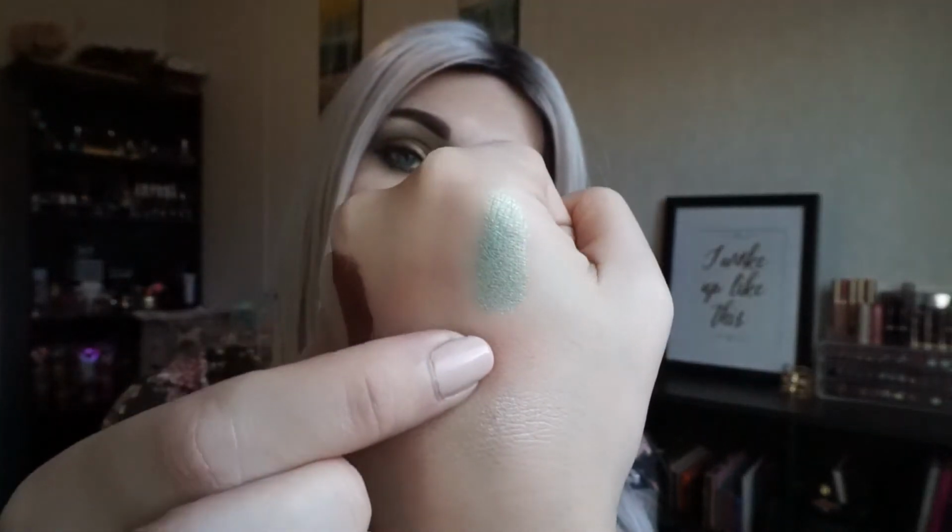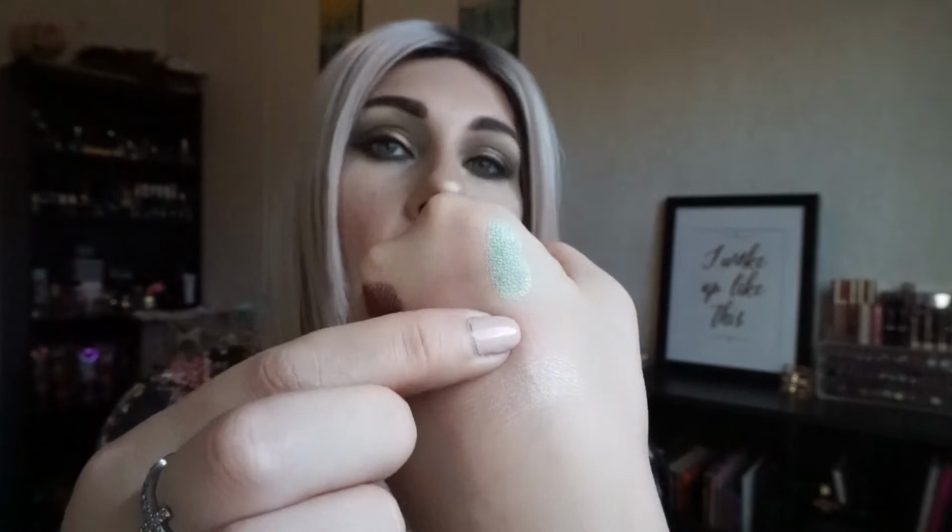I love loose pigments. So this is in the shade Dignified. It is a beautiful, beautiful shimmery emerald green. I love this all over the lid. These are so gorgeous. I don't know why the company stopped making them. They are so beautiful. So that is in the shade Dignified, and I'm gonna pull him in because I do want to do a green look.